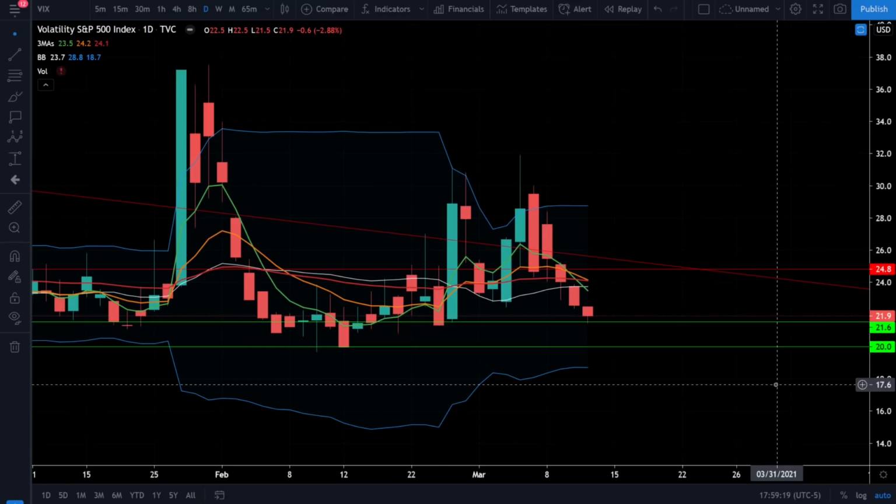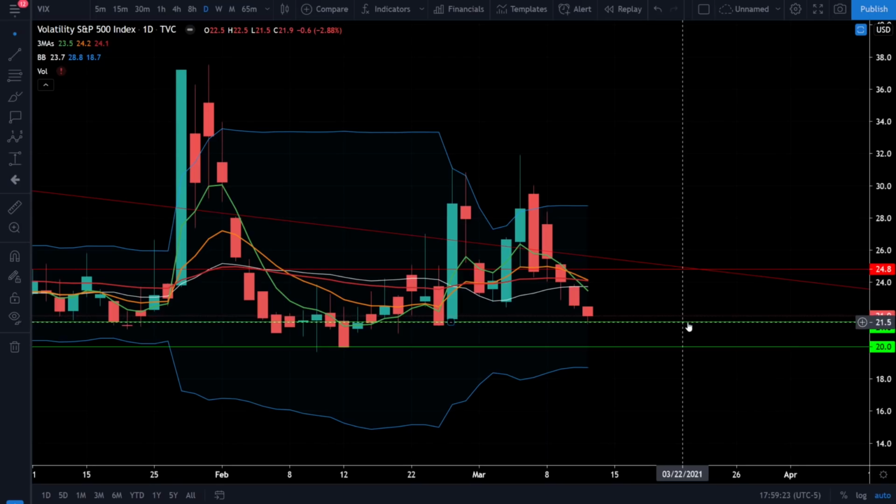On the VIX, which is our fear indicator, we did drop 2.88% today, and we did bounce off of that support level right around 21.5. Remember, the VIX is a fear indicator, so if it's going lower, it's increasing the probability odds that we're going to brand new all-time highs. So if the VIX starts breaking down below 21.5 and heading down towards 20, that's going to be a very bullish indication and will actually give us more bullish probabilities that we should expect higher prices.